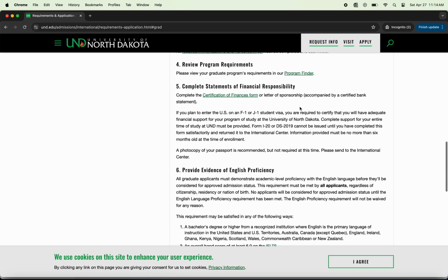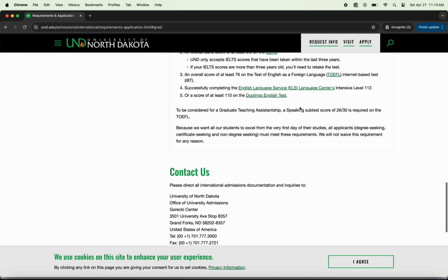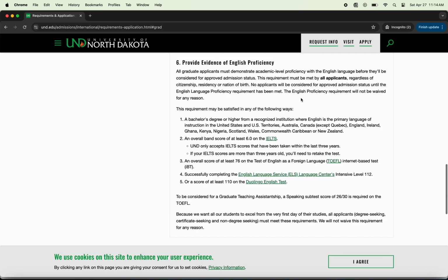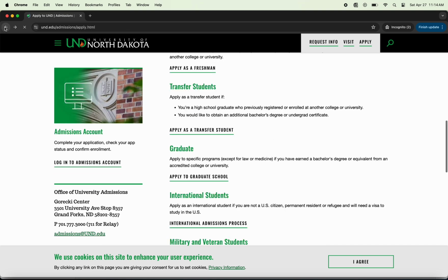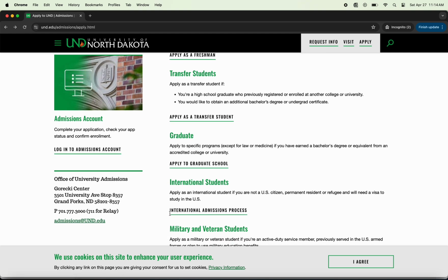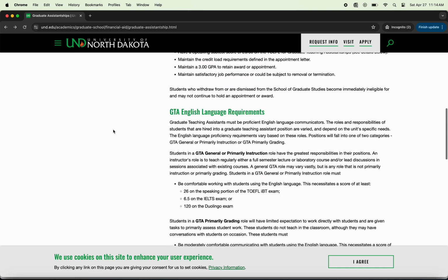So here you can see the deadlines, if you want to resume fall, spring, or the summer. And you need to pay $35 application fee. That's cheap though. And provide evidence of English proficiency. If you finished from an undergrad that you were taught in English, I don't think you need to write English proficiency test. But anyways, to make your application stand out, IELTS or TOEFL are easy exams, so that shouldn't be a problem. I mean, for me, I don't think that should be a problem either way.